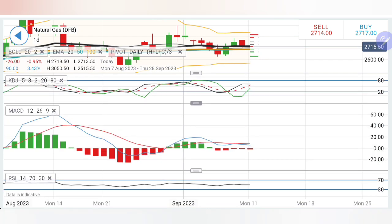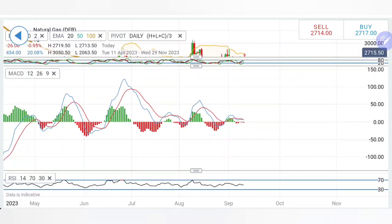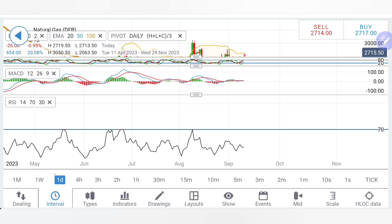Stochastic is running flat. The MACD is bearish here, trading with little divergence. Rather, I will say it is running flat and it is also yielding lower highs. Thus, at this zone, we have to remain extra cautious and alert. A breakout is what one should look forward to. RSI looking downwards, trying to stay bearish.